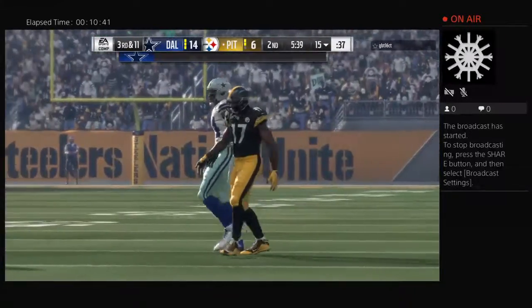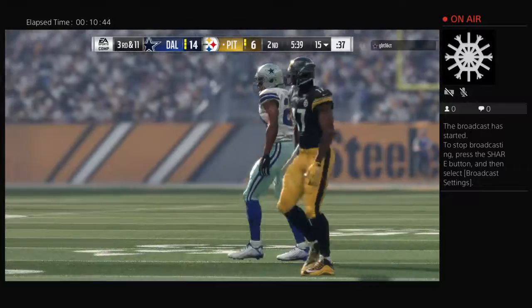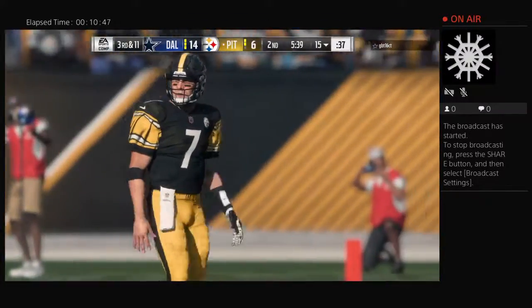Yeah, to this point in the second quarter, it has been a struggle. He was looking for Eli Rogers that time, and it'll bring up third down.